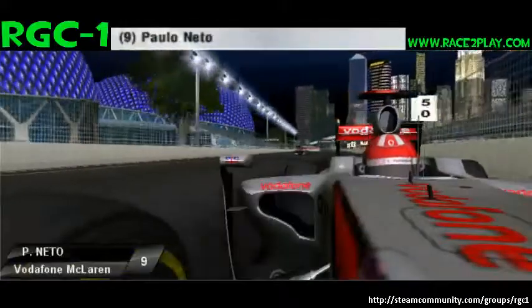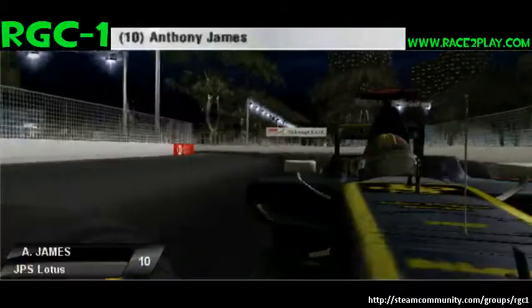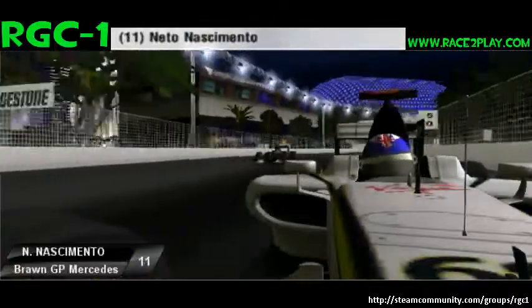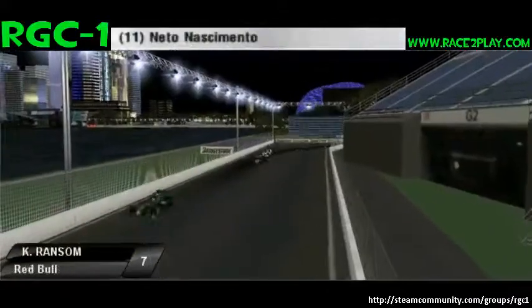Paulo Neto in a Vodafone McLaren is in 9th place. Anthony James alongside of him in 10th. And the guy last on the grid is Neto Nascimento. Way down the running order. Why has the 107 rule not been applied here? I don't know. Anyways.